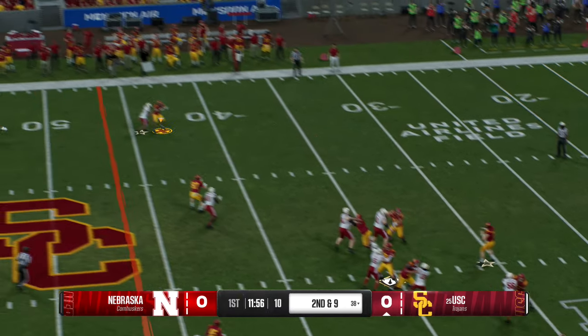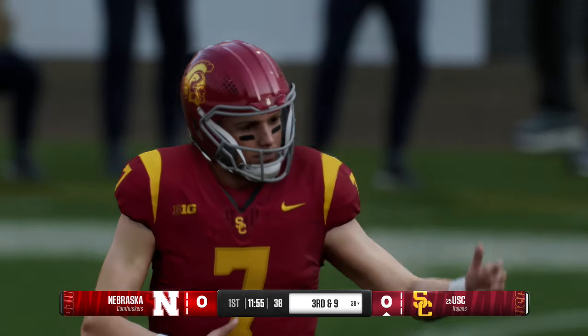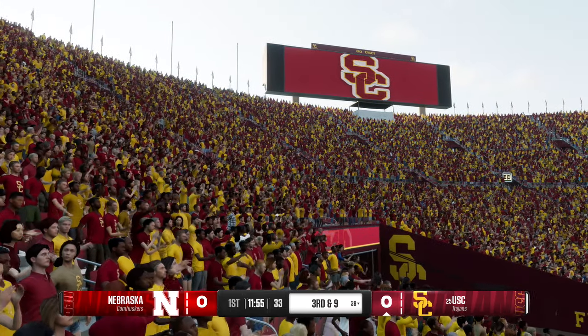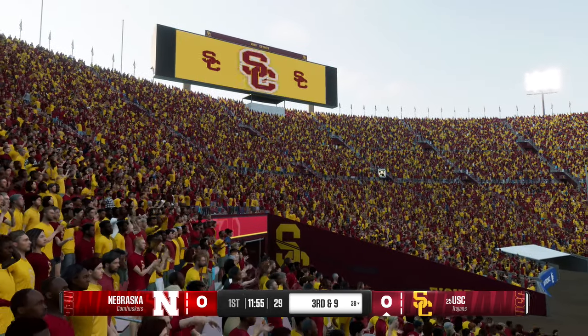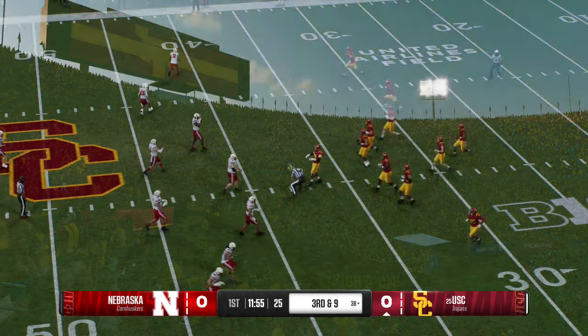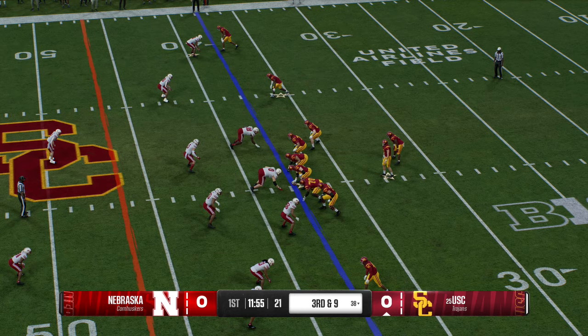From the shotgun, drops back. That one falls incomplete. Looking for a flag, doesn't get it. Brings up third down. What a hit there by the defender. Tough for the receiver to hold on to the football when he has that kind of contact. Good, clean play by the defense. So the offense getting set. This is not where you want to be against this defense. Third and long.